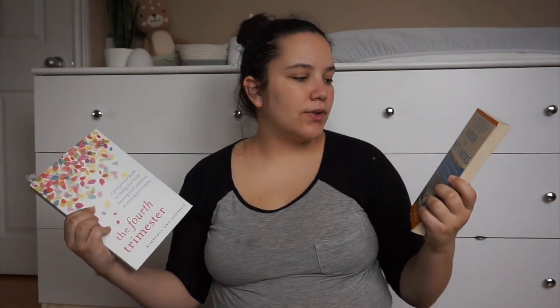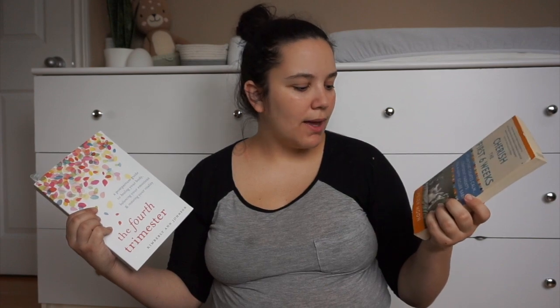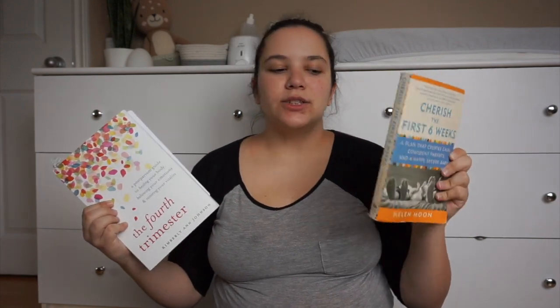And the second one is Cherish the First 6 Weeks, A Plan to Create Calm, Confident Parents and a Happy, Secure Baby by Helen Moon. And that's the one that I just started reading. I just read the introduction, so I can't tell you too much about it, but I'm expecting to really enjoy it. So that pretty much concludes my 3rd trimester essentials.